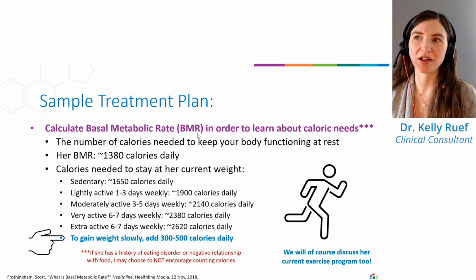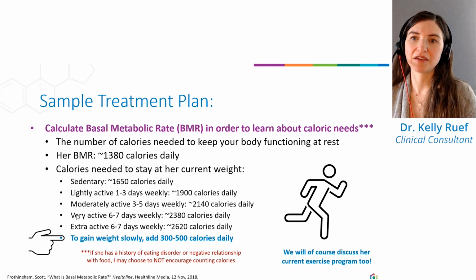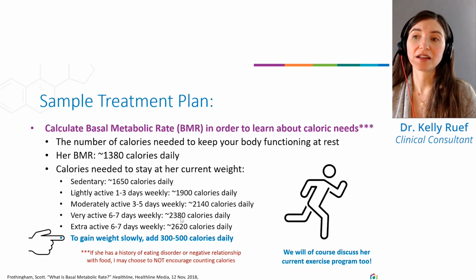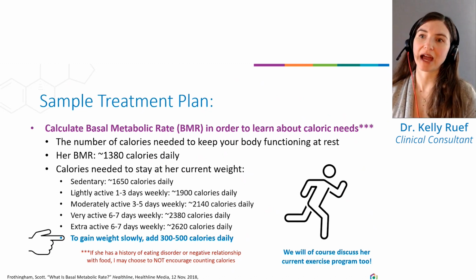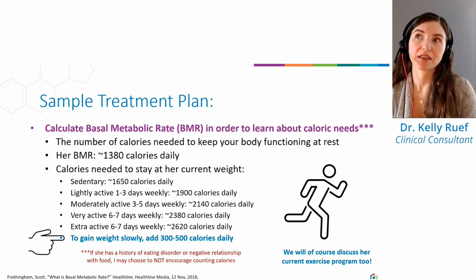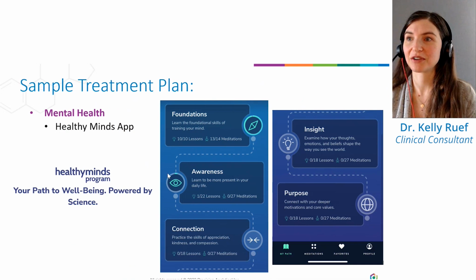And then we might want to calculate her basal metabolic rate in order to learn about her caloric needs. So her basal metabolic rate is 1,380 calories a day. So if she was sedentary, she'd have to eat 1,650 calories a day. If she was really active, she'd have to eat almost 2,400 calories a day. So of course, if she's got an eating disorder, if she's got issues with weight or with food, I'm probably not going to talk about calories. But for my own knowledge, if I want to see how many calories she should be getting, and I look at a dietary journal that she's taken, I can kind of compare. Is she getting enough calories? And here we go. If you go to Healthline, it actually has this. What is basal metabolic rate? You can calculate this for your patients or for yourself.